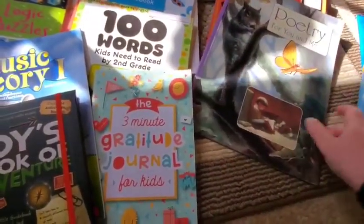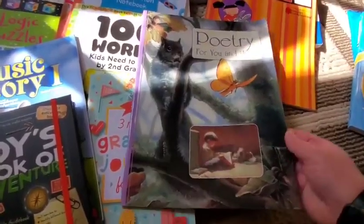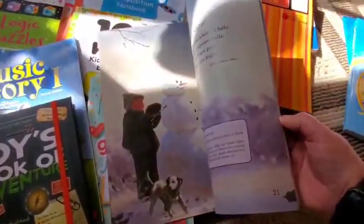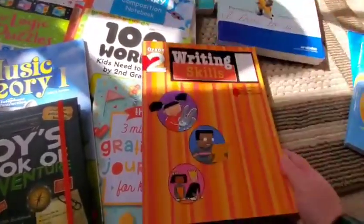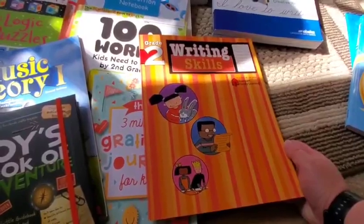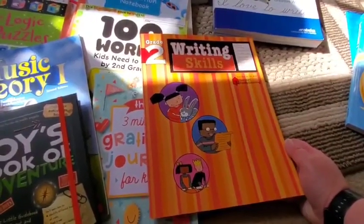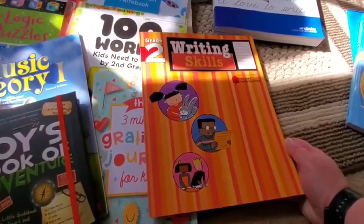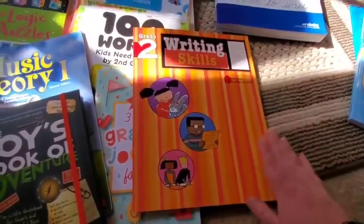And then I have all the readers already, and I didn't bring them out because there's a lot of them, but this is like the poetry from Becca. And I have all the readers that they're going to be reading. And then we're also using Bookshark that isn't here in front of me, and that has readers as well. So they'll be doing the reading list from Bookshark in addition to the phonics readers. We did that this year. I've done it the past couple years, and it works out great for us.